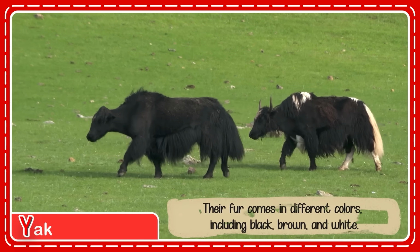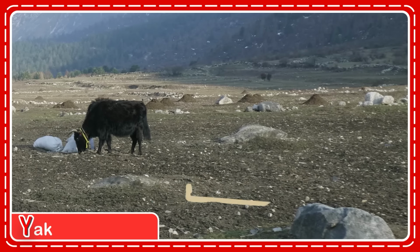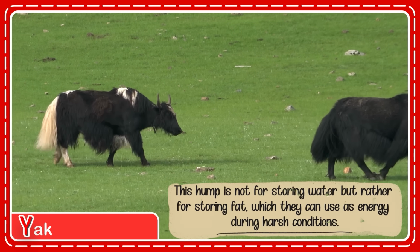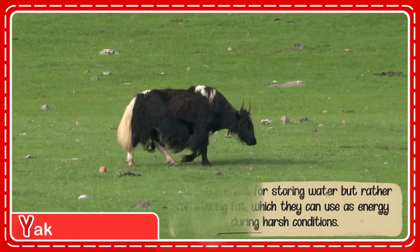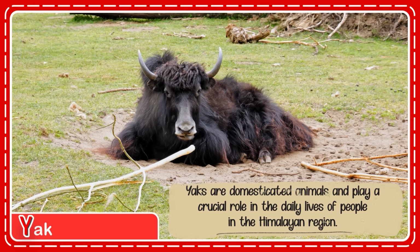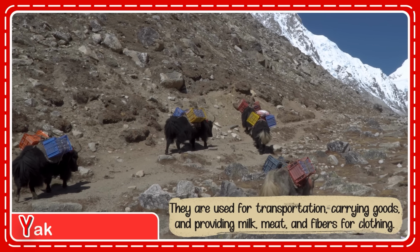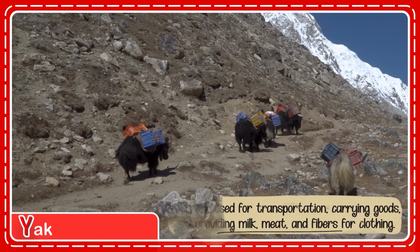Their fur comes in different colors, including black, brown, and white. Yaks have a hump on their back similar to camels. This hump is not for storing water, but rather for storing fat, which they can use as energy during harsh conditions. Yaks are domesticated animals and play a crucial role in the daily lives of people in the Himalayan region. They are used for transportation, carrying goods, and providing milk, meat, and fibers for clothing.